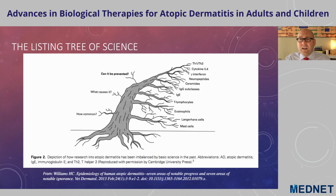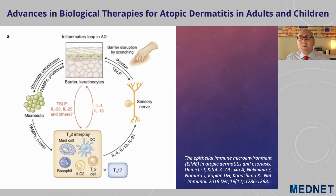We know about the cell types. We know about the different cytokines. We understand about some of the lipids in the skin. But when we try to translate it to clinical questions like, can it be prevented? What causes it? How common is it really? Well, there we have a lot of unanswered questions. But we're getting there. I think we're beginning to close this therapeutic gap and help this tree straighten up a little bit. And finally, we're on the precipice of some big leaps, both in understanding the disease, but also in treatment, as we're going to hear about in a minute.